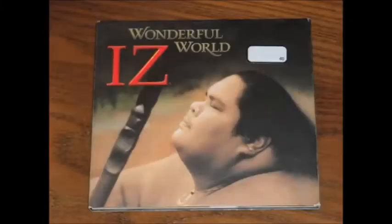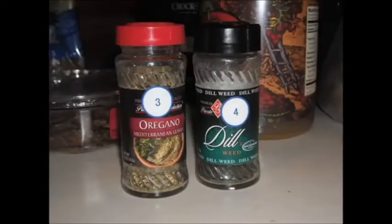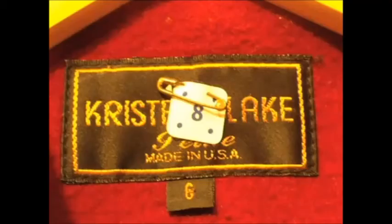Imagine using the Touch Memo to easily identify your CDs or your spices in your kitchen, or for labeling your clothing. The Touch Memo can be used to identify hundreds of objects in your home or your office. Now, let me show you how easy it is to use the Touch Memo.